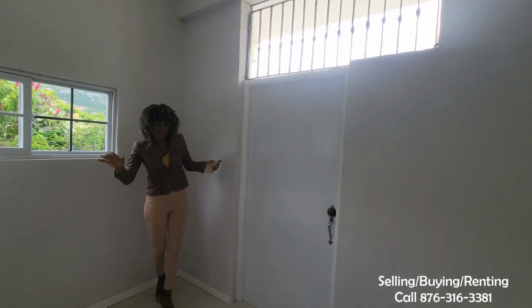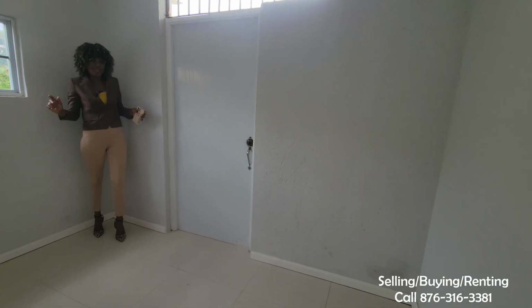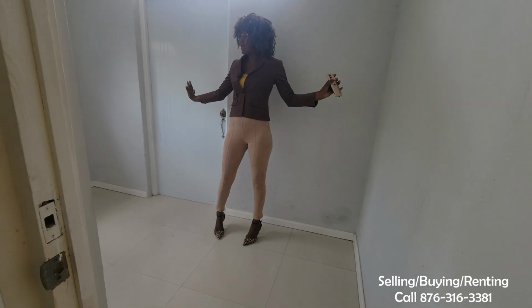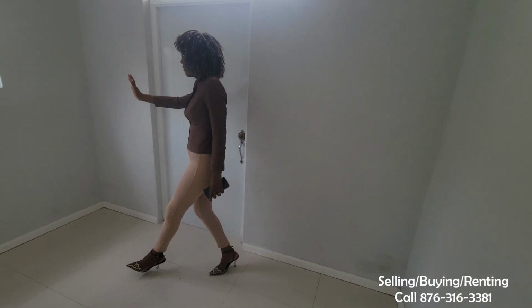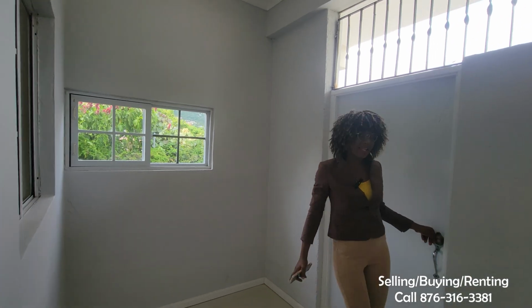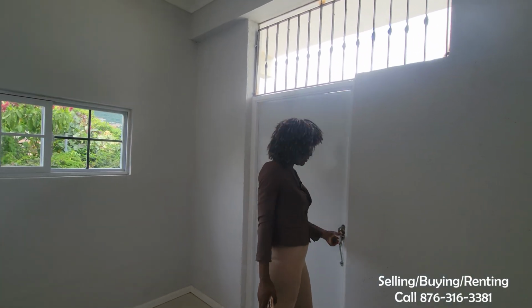But you get to decide what this room is going to be. You can tell me in the comment section what you think. But isn't this lovely? Look at it, nice. And of course, you do have windows here for more ventilation. And you can exit from here as well.